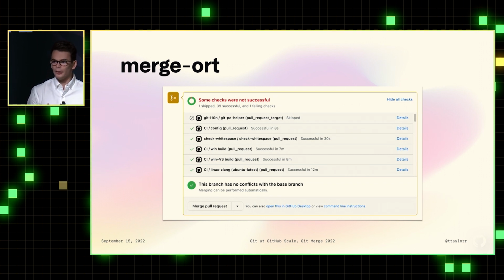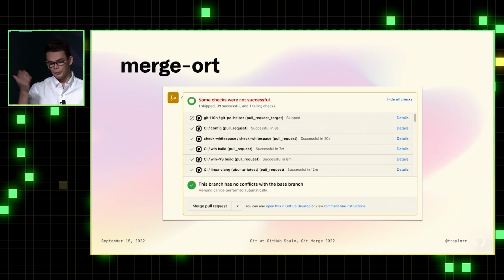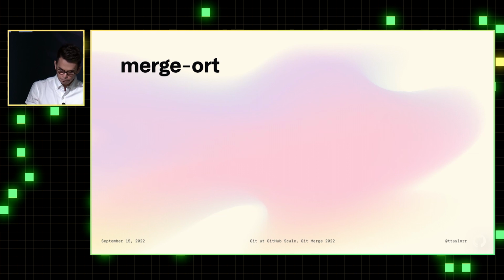The way these work basically is every time a pull request advances its state, we proactively try to compute the merge of its head and base in the background to see whether or not we will actually be able to merge that pull request when all of your builds have passed, for example. And then when you actually click that button, all we do is a reference update in the background in order to point at the merge commits that we've generated ahead of time.